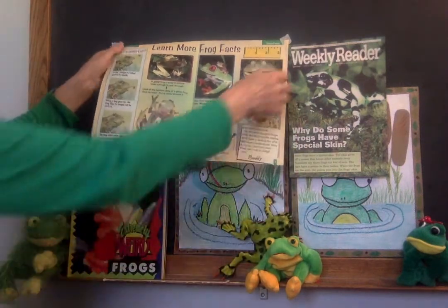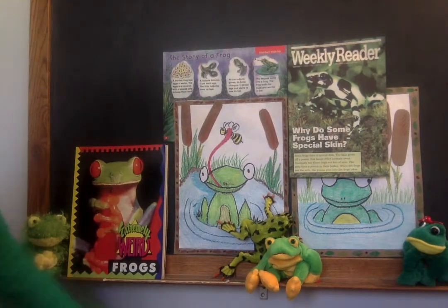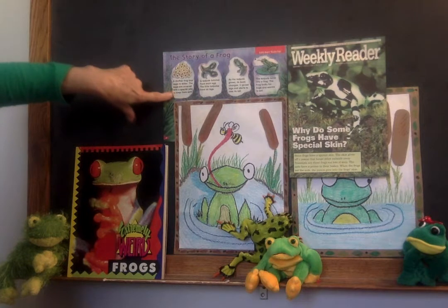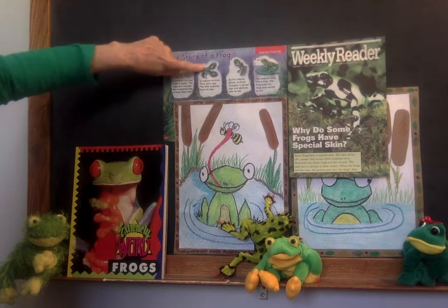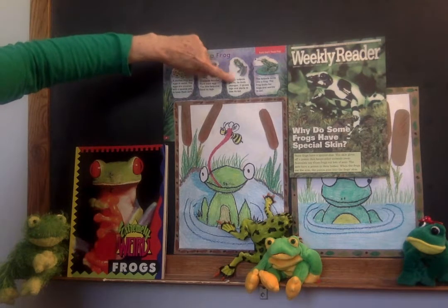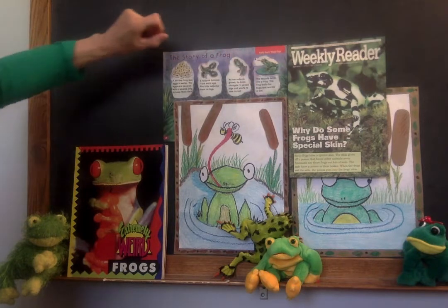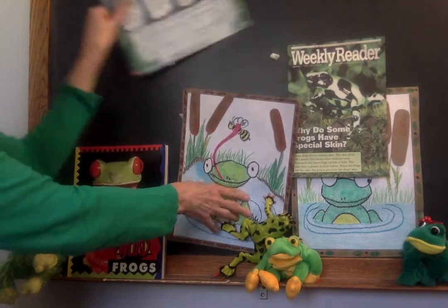So we learned a little bit about frogs, and there's one more thing I want to show you, and that would be the steps. So like in our book, the mother frog lays the eggs and covers them with the jelly substance. Tadpoles hatch from each egg. These are little tadpoles with a tail. As the tadpole grows, its body changes and it grows legs and it starts to lose its tail. The tadpole turns into a frog. The frog looks for bugs and worms to eat. So those are some things about frogs and just some information.